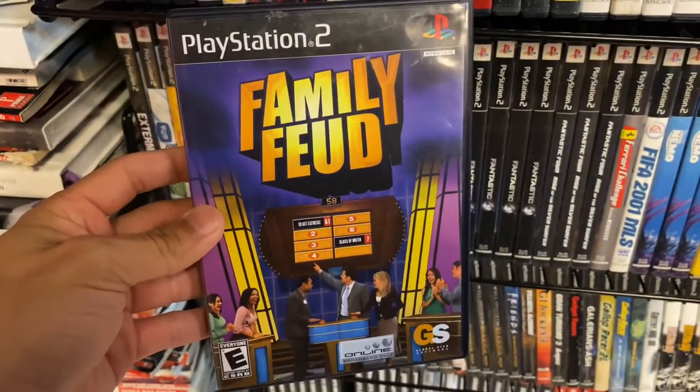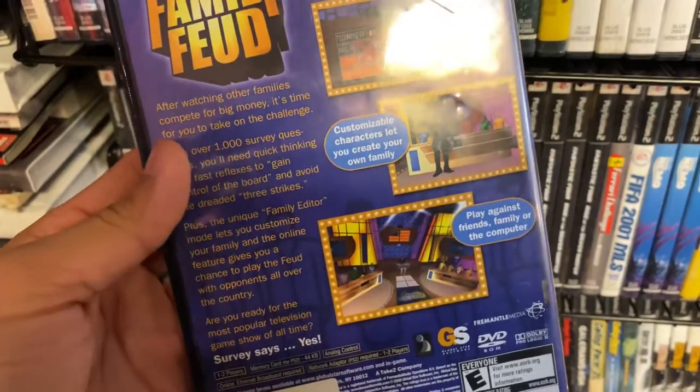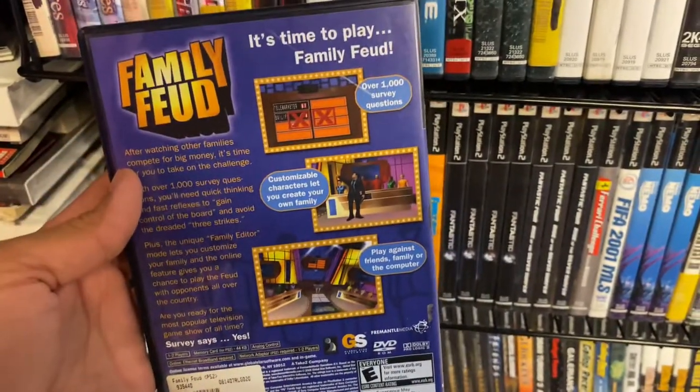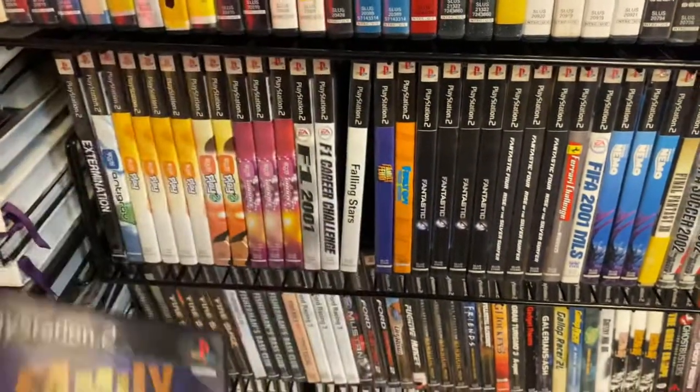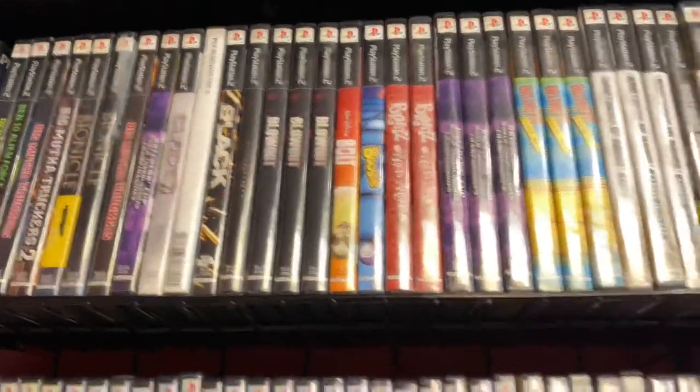Very good. We have Family Feud here. Didn't even know the PS2 had one. Look, they even have online for Family Feud at the PS2 era online. I wonder how that worked, but look at that. It's time to play Family Feud. I don't know who that host is in the front, but that's pretty interesting right there. I always come to these stores and I always see games that I've never heard of before.